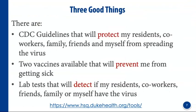Let us pause just for a moment and reflect on how much we have accomplished the past year. The work you have done to protect your residents, coworkers, family members, and friends from getting COVID, and the work you are doing to help them heal. A year ago, we didn't know this virus would become a daily part of our lives at work and at home. I want to share a perspective using Brian Sexton's method of three good things.